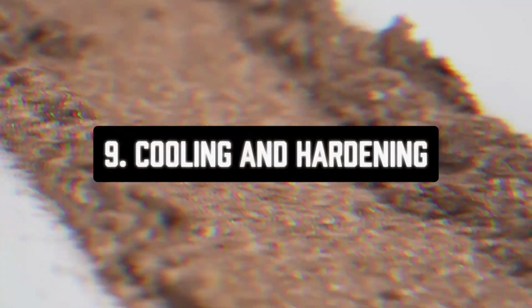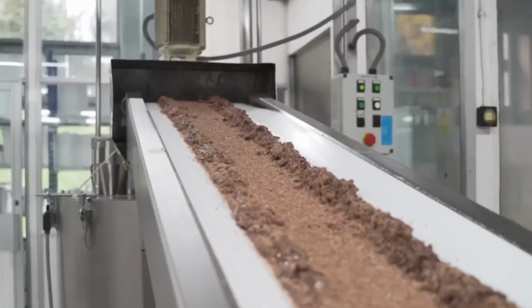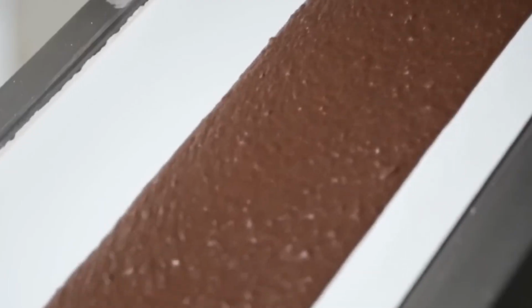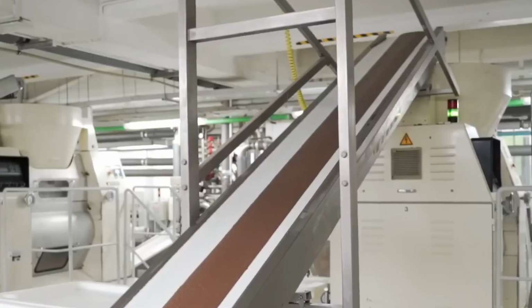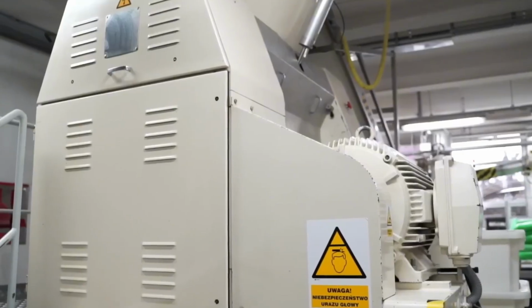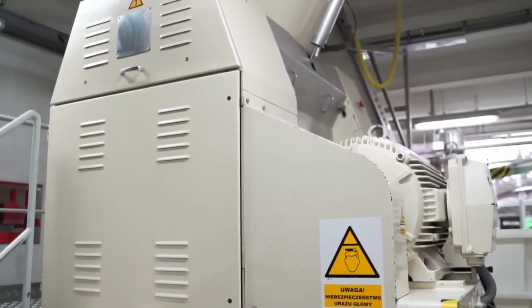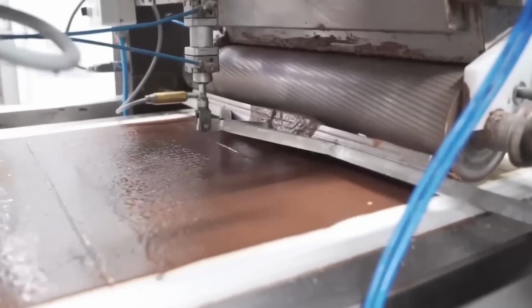Number 9. Cooling and hardening. After the chocolate is molded, it must cool and harden. This step is crucial because it helps the chocolate maintain its shape and develop the right texture. The cooling process is carefully controlled to ensure that the chocolate hardens evenly and doesn't have any imperfections. To cool the chocolate, it's placed in refrigerated tunnels or rooms that are set to specific temperatures. If the chocolate cools too quickly, it can cause cracks or make the chocolate look dull, which isn't ideal.